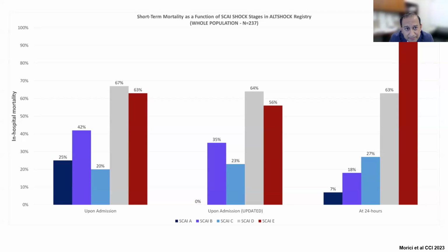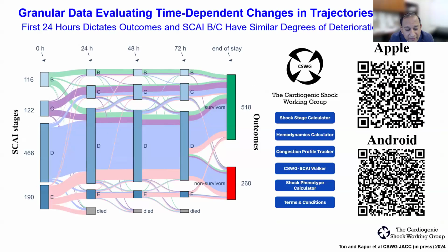If we go to the next slide, we have increasing data coming from the Cardiogenic Shock Working Group that also shows that this first 24 hours can dictate outcomes. And that, as you see here in this Sankey diagram, note that patients in SCAI stage B and SCAI stage C can have similar degrees of deterioration going down to SCAI stage D below. But after 24 hours, that often may be associated with your destiny for some of these patients.